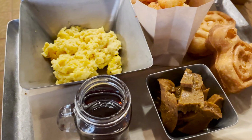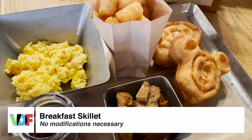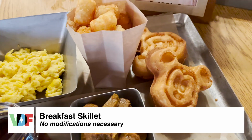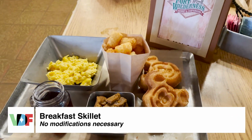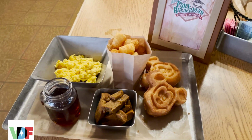And then the skillet itself comes with just egg. It's supposed to come with Sweet Earth brand bacon, but they were all out of it, so I had Sweet Earth brand sausage. Wasn't a huge fan. I know everyone has different tastes, so you might like that brand of sausage. I did not super enjoy it. Also comes with tater tots and gluten-free vegan Mickey waffles and syrup as well.